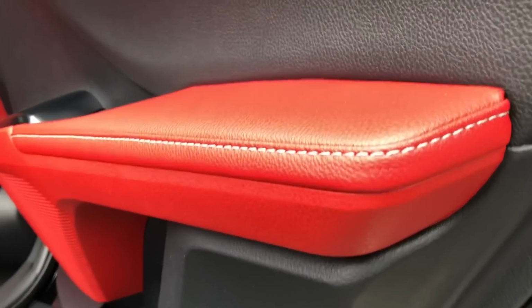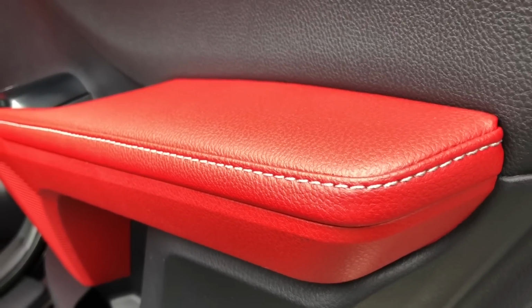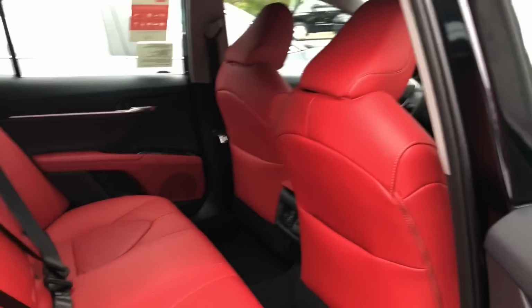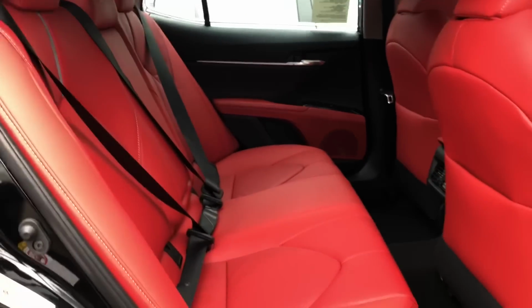So notice that the stitching is like a silverish gray accent. Be great for all those Ohio State fans out there. This is not Softex, it is leather.